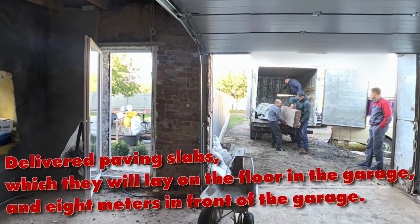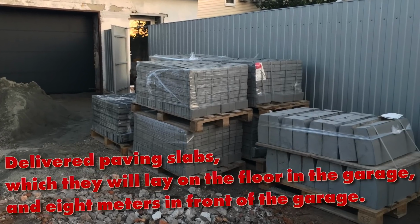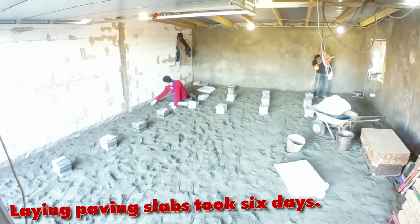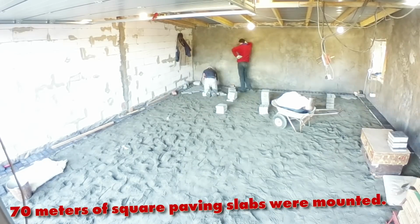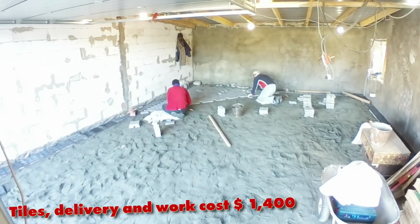They delivered paving slabs, which they will lay on the floor in the garage, and 8 meters in front of the garage. Laying paving slabs took 6 days. 70 square meters of paving slabs were mounted. Tiles, delivery, and work cost $1,400.